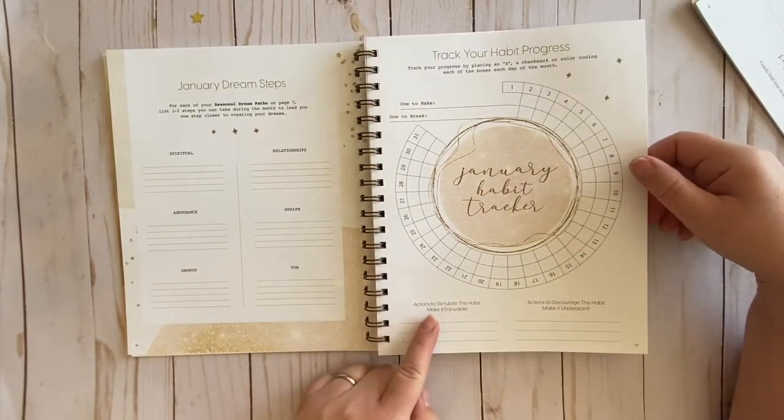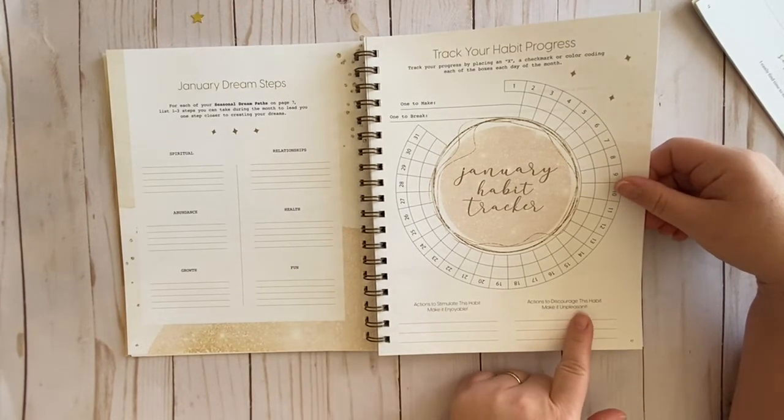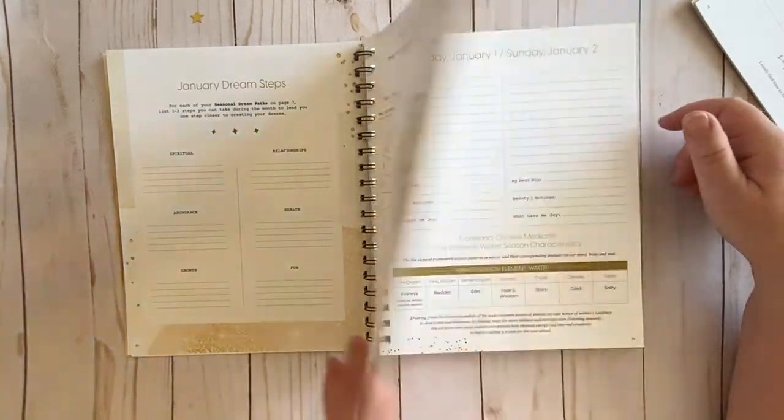And then down here it says actions to stimulate this habit and make it enjoyable, and actions to discourage this habit and make it really unpleasant, which I thought was really cool.